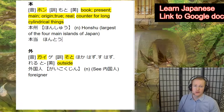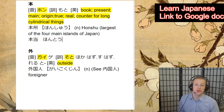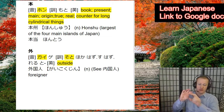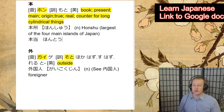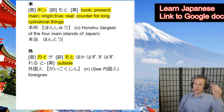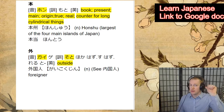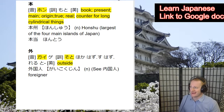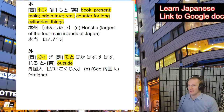The other one is main. So a good word, I think, for main is honshu. All right, this is a word you really have to know, guys. It's one of the islands of Japan, okay, and it's the really big island in the middle, all right, the main one that Tokyo and Osaka and of course Nagoya is on as well. All right, so what are our islands of Japan? All right, let's go through them. Hokkaido, Honshu, Shikoku, Kyushu. Okay, Okinawa doesn't really count as an island, it's kind of subsumed into Kyushu. All right, even though it's quite far away.